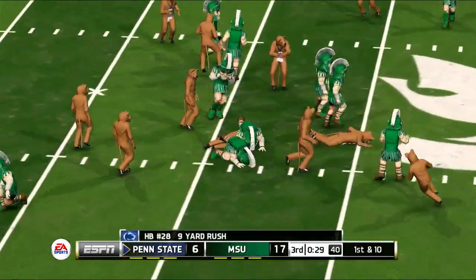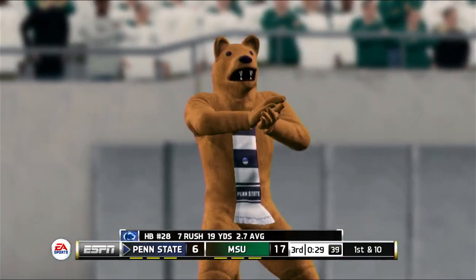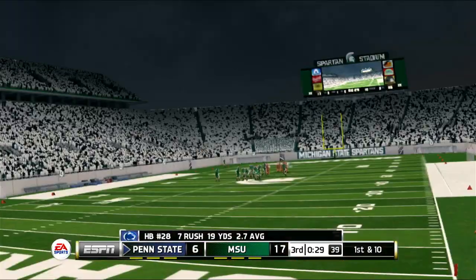Makes it out to about the 40. Carries the ball. Gain of 9 yards. First down.